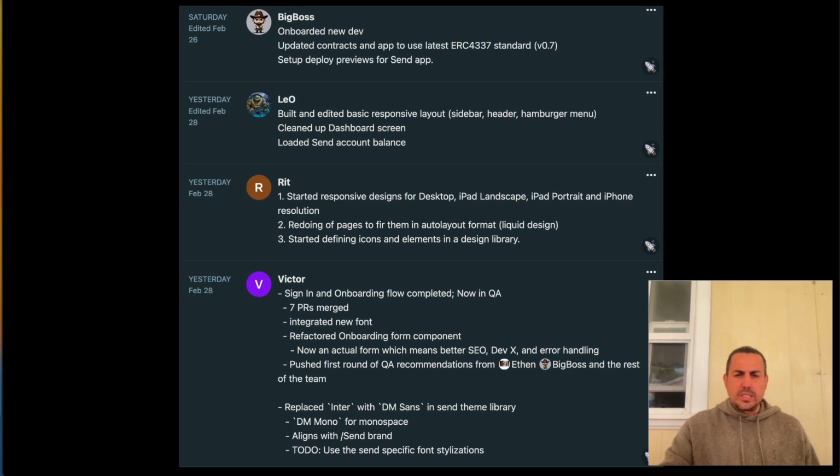This is basically, we can send USDC back and forth. Ritesh started responsive designs for desktop, iPad landscape, iPad portrait, and iPhone resolution. He's redoing some of the pages for the auto layout format, liquid design, and then he also started defining icons and elements in the design library.